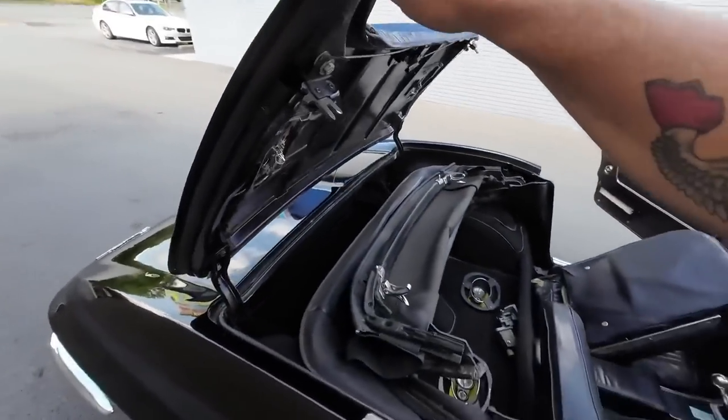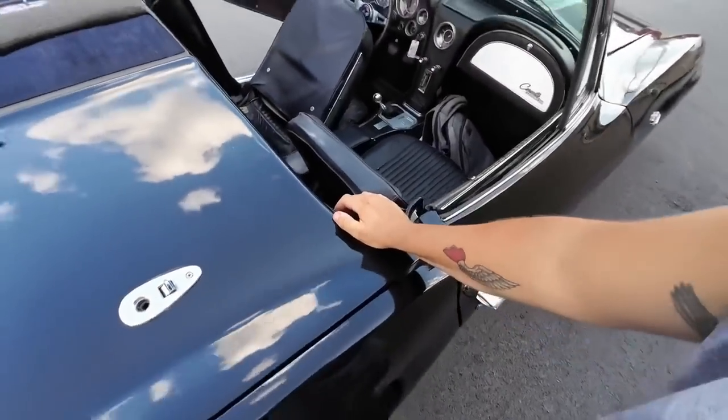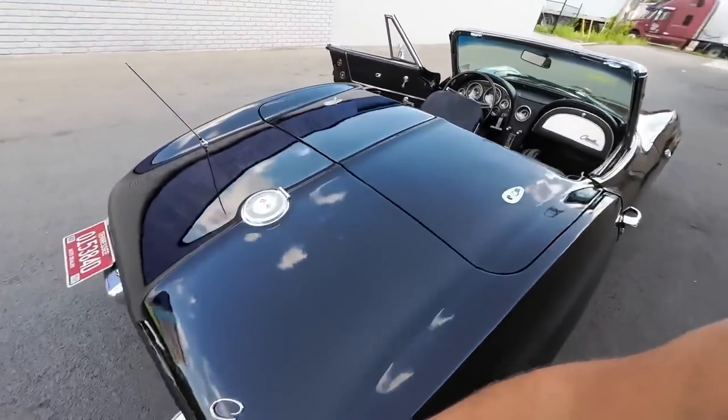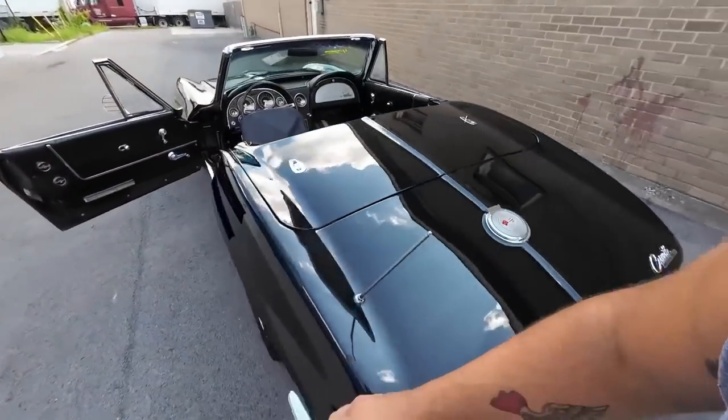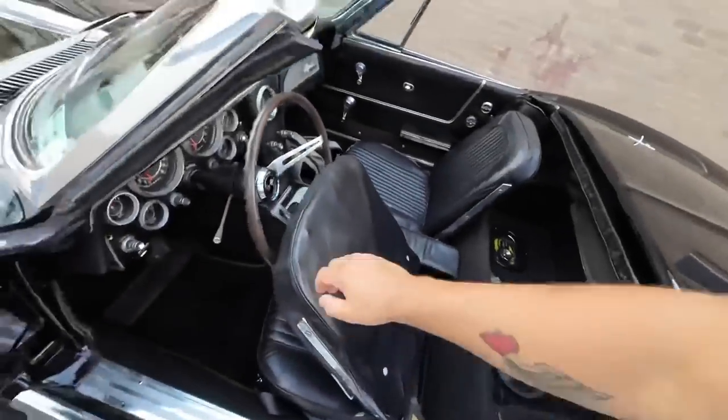I'm just showing you how it comes back down. I might end up putting this back in the showroom. I was thinking about leaving it out front if it wasn't gonna rain, but I'll see what happens. Could have probably waited to get that picture.